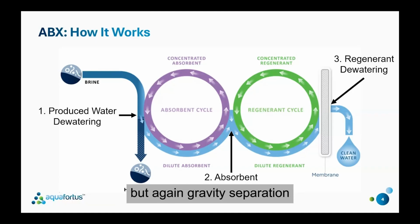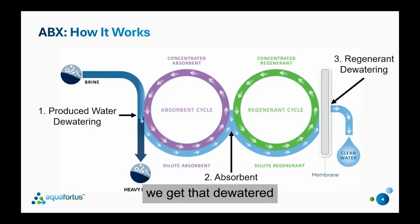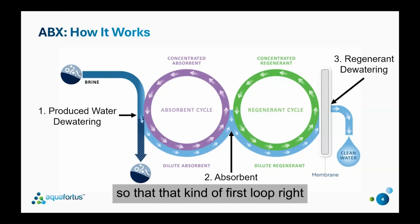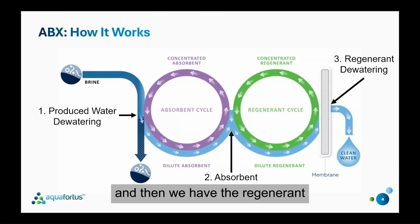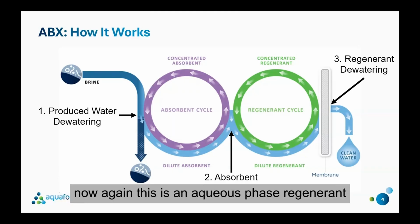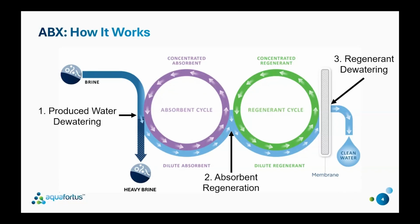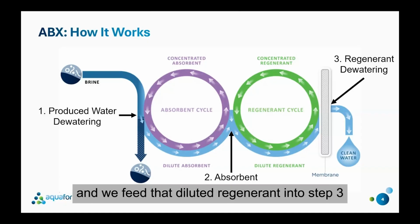But again, gravity separation, we can get the recovered absorbent, that organic solvent, right? We get that dewatered, and we can use that again in the process. So that's kind of the first loop, right? We're recovering the absorbent for reuse in our process. And then we have the regenerant. Now again, this is an aqueous phase regenerant. So we've diluted the regenerant with water. So it's essentially just a diluted version of the original regenerant. And we feed that diluted regenerant into step 3.